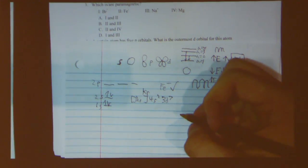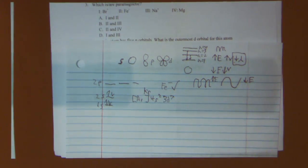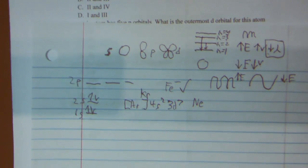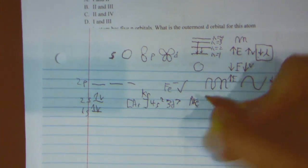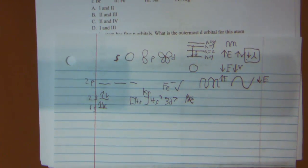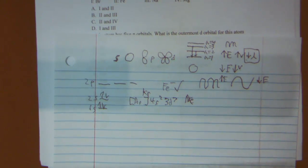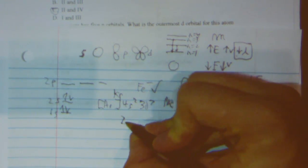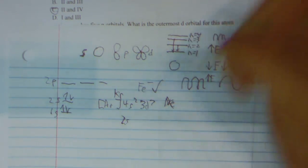Na plus is the same thing as saying Ne, and Ne is a noble gas. Noble gases have a full octet. So we know that that can't be an answer. And being that every response has 2 answers, we know that the answer has to be C. And Mg, if you look on your periodic table, has a 2s.